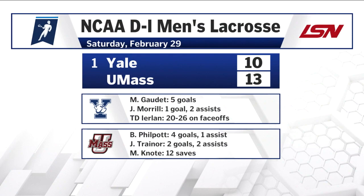What a performance by UMass through and through. As I mentioned, let Yale back in sort of at the end, but in the end, it's a W for UMass, and a big one for this team at that, who came in struggling, didn't really know what they had thus far, but now we have an idea of how much talent and how good they can be with a win over the top team in the nation.